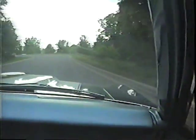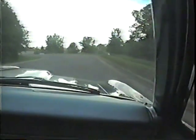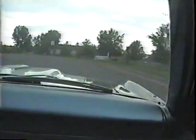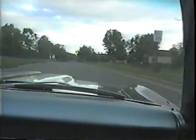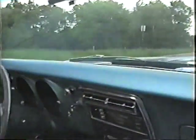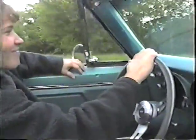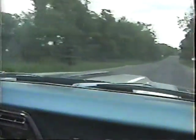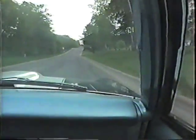Going for a ride in Miss Sweetall's car. Notice all the power of the wimpy 210 horse 327. Watch the speed there, Miss Sweetall.